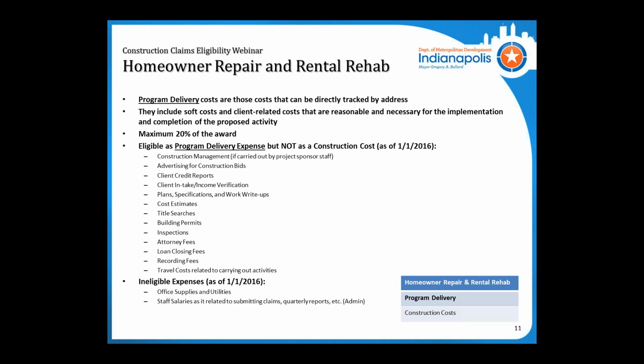Some ineligible expenses as of January 1st will be office supplies and utilities. Those are just too hard for us to track as to what is actually being used for the homeowner repair award. Those will be ineligible as of January 1st, as well as staff salaries as they relate to admin, such as submitting claims, quarterly reports, and stuff like that.